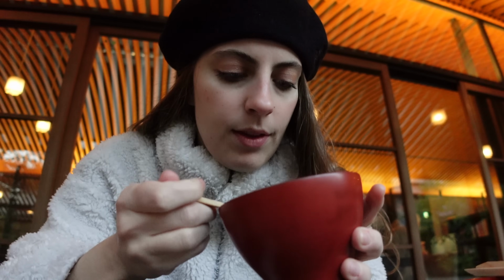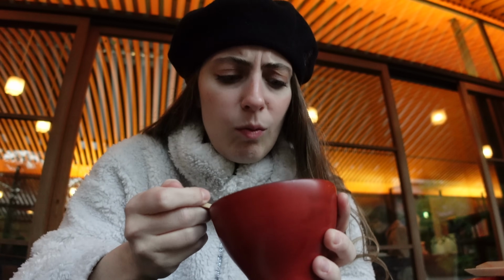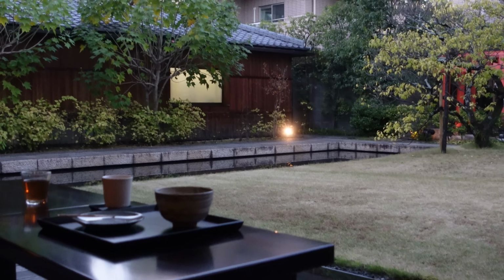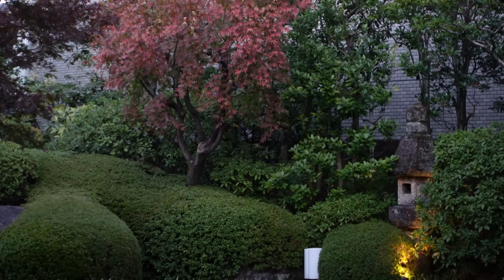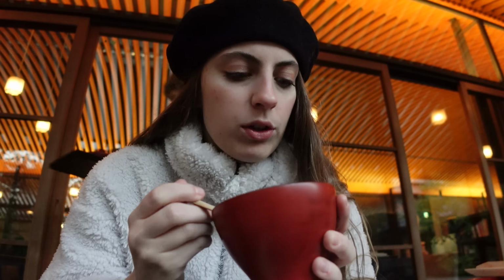This is actually one of the more expensive Japanese wagashi places, because for this alone it cost me 1,500 yen. That's a lot. Usually about 800 to 900 is the average price you'll pay for this, sometimes cheaper, like 600. But I just wanted to enjoy the ambience and come to an old nostalgic place for me.